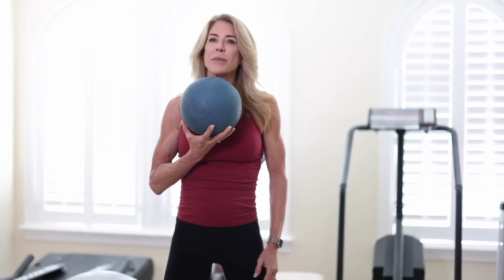And so start with one that's not too heavy. You know, you can start with one, this is 3 kilograms, so that's a little over 6 pounds approximately. Start with something like that and then build up from there. But again, so many great exercises you can do with this. Doesn't take up any space.